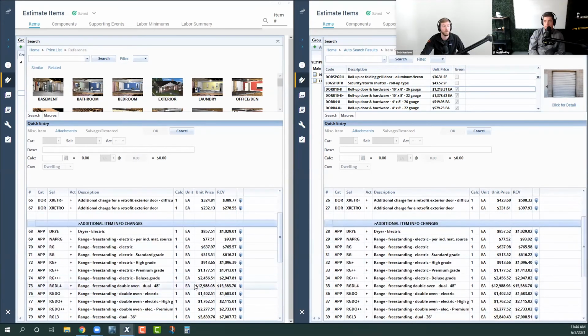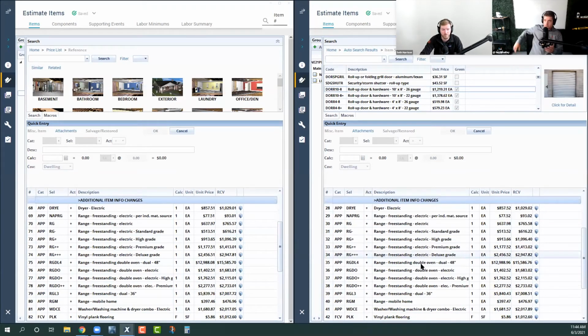Absolutely. Moving on from yield adjustments, we have additional item information changes. This means no changes to the material components or yields, but things about the line item change. So we need to know what those are. You will see 10 to 15 appliance line items at the top here.